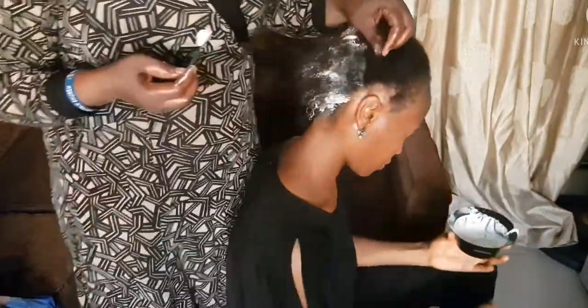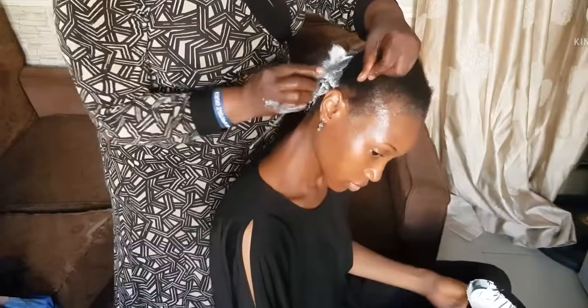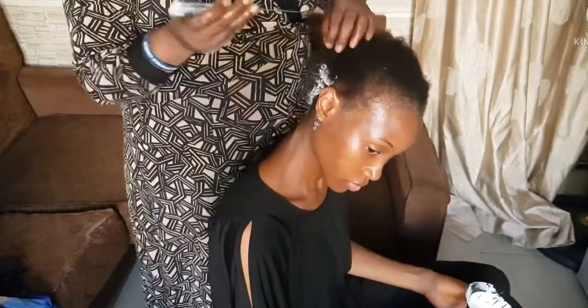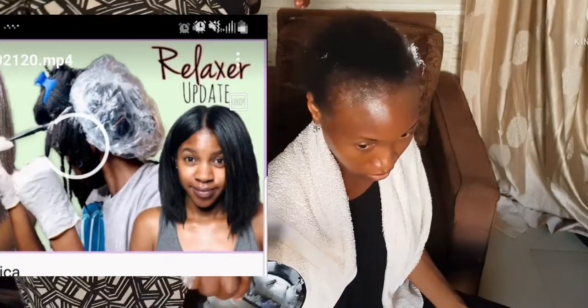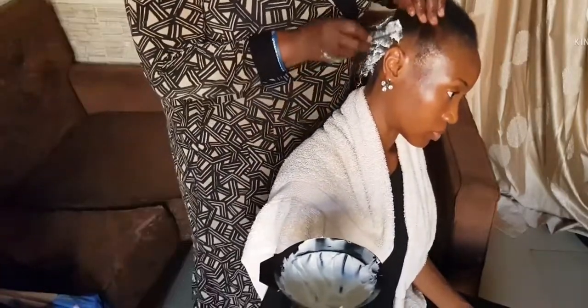There's something that some people do, they call it the half and half method. They relax one side of their hair and wash it. After doing that, they will now come to the other side and relax it. This eliminates you having all sorts of mixtures of under processed and over processed hair.